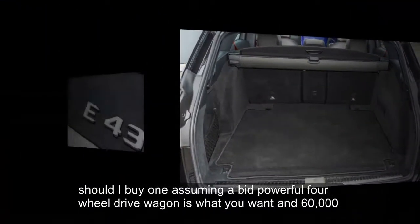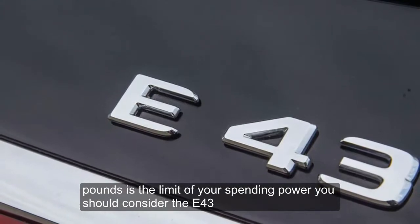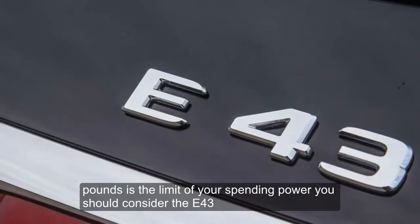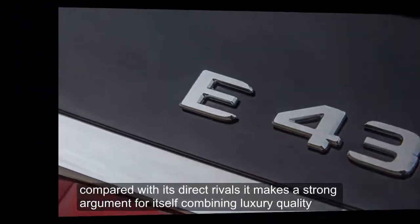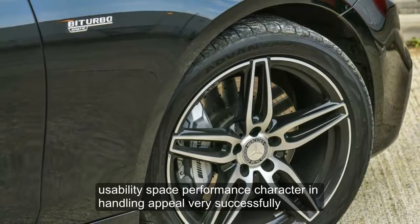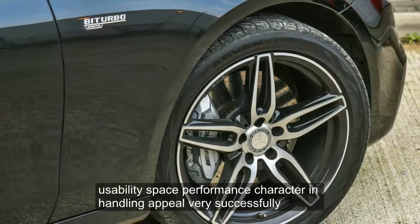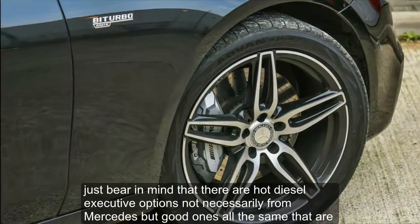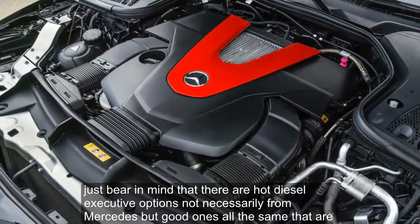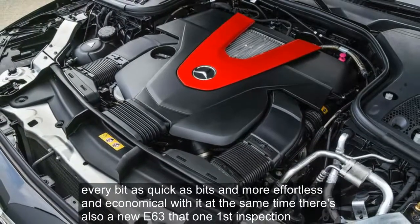Should I buy one? Assuming a big, powerful, four-wheel drive wagon is what you want and £60,000 is the limit of your spending power, you should consider the E43. Compared with its direct rivals, it makes a strong argument for itself, combining luxury, quality, usability, space, performance, character and handling appeal very successfully. Just bear in mind that there are hot diesel executive options, not necessarily from Mercedes, but good ones all the same, that are every bit as quick as this, and more effortless and economical with it.